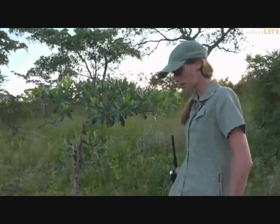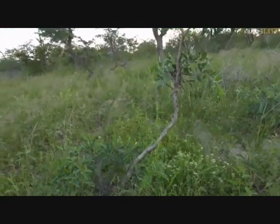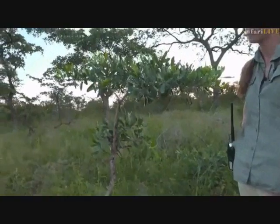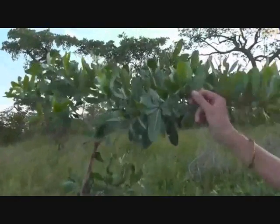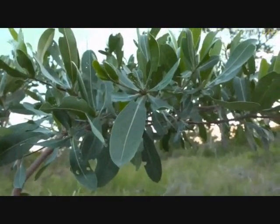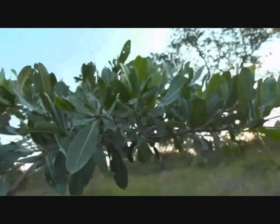Next tree on our list is the silver cluster leaf. Very easily identifiable tree, and of course they grow lots on seep lines. So, identifying features, the leaves look silver, hence the name. They are all clustered at the end of the branches, hence the name silver cluster leaf, Terminalia sericea.